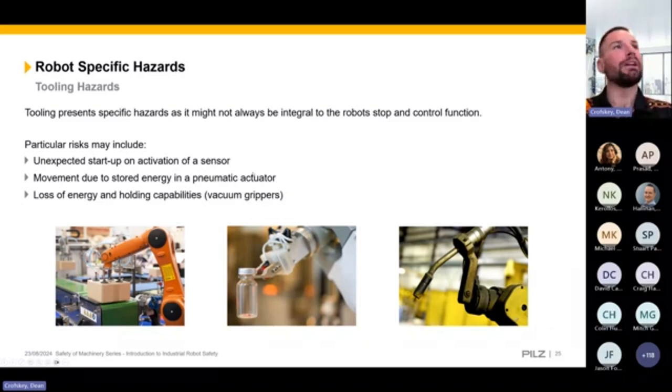But also another big one: if we are controlling the energy to our end effectors when, for instance, entering an interlocked guard for a cell, what happens if we're using vacuum grippers, for example? We need to make sure we're not dropping the product, or that the robot finishes its cycle and puts the product down before we allow entry, maybe. So we need to capture the hazards involved with the loss of energy. It may be all good and well to release energy, but are we going to introduce hazards doing that?